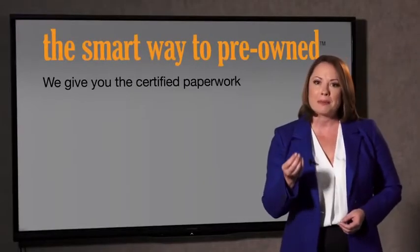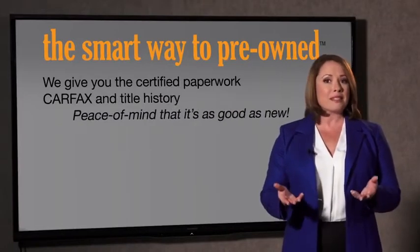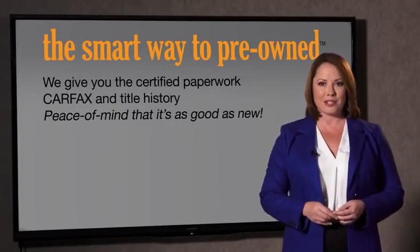Look, the best thing I like about Smart Way to Pre-Own, besides the great price I got, is that I know I bought a good car. Yeah, why should you worry if the odometer's been rolled back, or you're the victim of a salvaged or rebuilt vehicle, or worse, a washed title? We give you the certified paperwork, along with the CARFAX and the title history, providing you with the peace of mind that your certified pre-owned is as good as new.